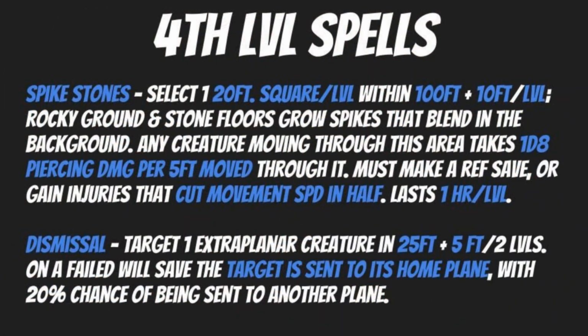Then we have Spike Stones. Select one 20-foot square a level within a 100-foot plus 10 feet per level area. The rocky ground and stone floors grow spikes that blend in the background. Any creature moving through this area takes 1d8 piercing damage per 5 feet moved through it, and they must make a Reflex save or gain injuries that cut their movement speed in half. This also lasts 1 hour per level, so on top of having incredible duration and affecting a massive area, and that's 7 20-foot squares when you first pick this up, that's amazing.